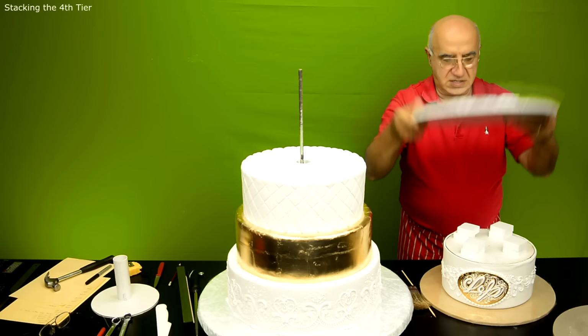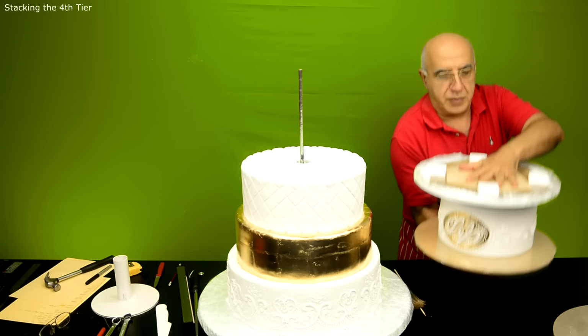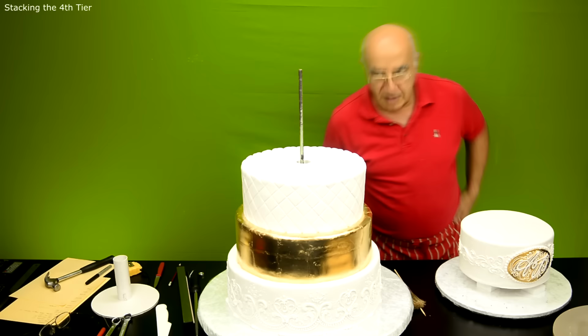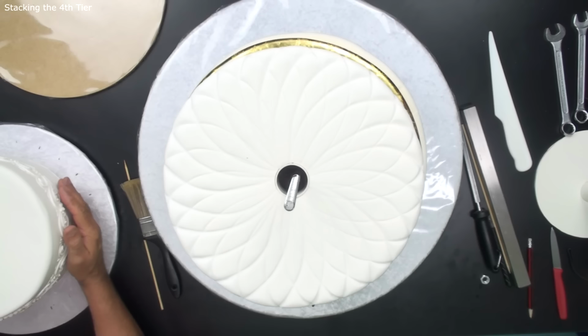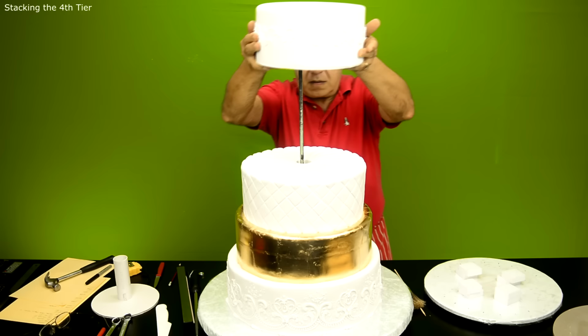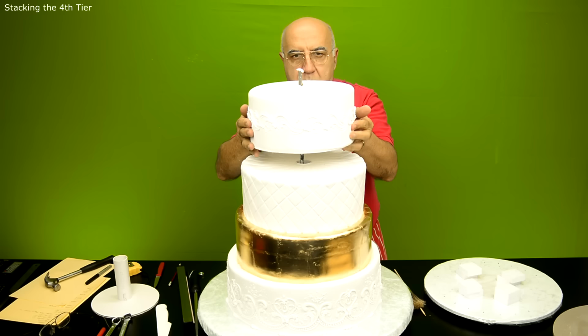And place this on top, approximately in the middle. And then hopefully nothing drops. Stop breathing, like this. That's good. All right, so now I can grab it. So this is my front. I'm going to turn this one like that. Okay. Clean hands. I'm grabbing the cake from these fingers underneath, with these two fingers on the side. No damage.